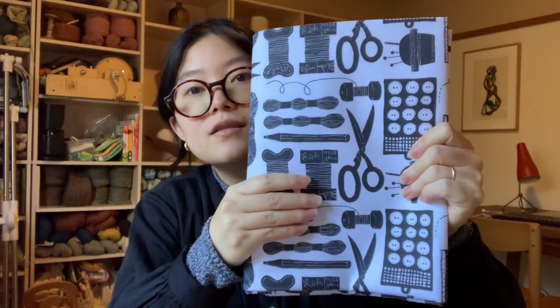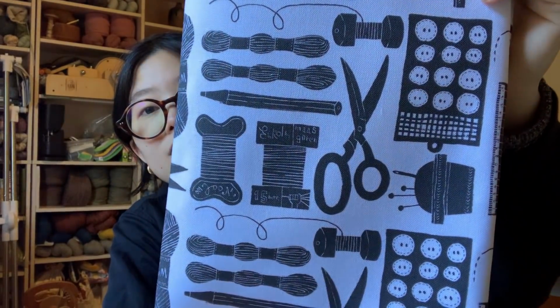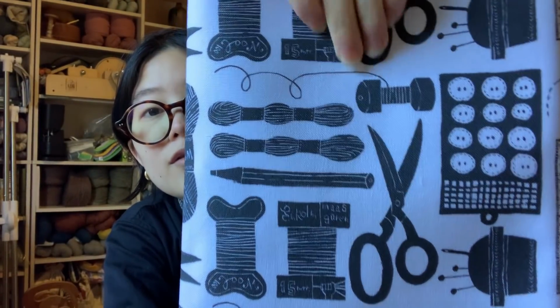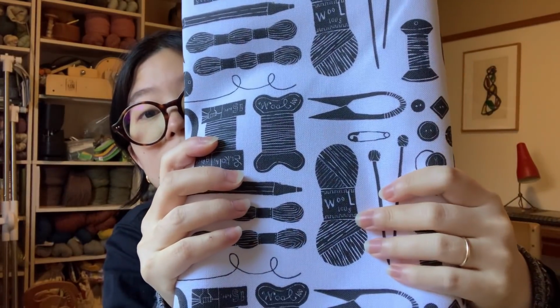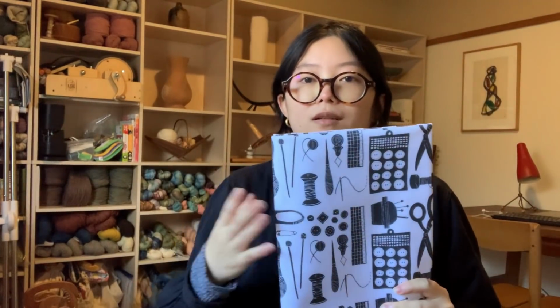And I also got this. I don't remember who the designer is, but this is on a meter of canvas, and I love this print. It's like a crafty print. It's got embroidery thread, just regular thread, pins, scissors, and there's also some skeins of yarn on there and some knitting needles. Yeah, it's a really cute crafty pattern, and I wanted to make a sturdy craft box out of this. This with some black canvas, I think would be really cute to have. So I've got these to make some project bags slash storage stuff for myself.